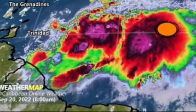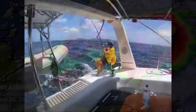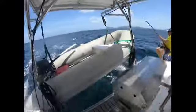And all good things come to an end. We had the storm system approaching, so we ran for cover a day early back to Prickly Bay.